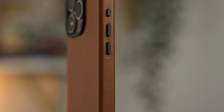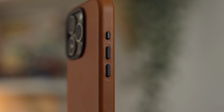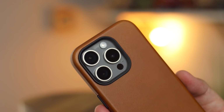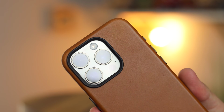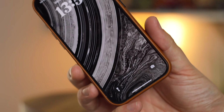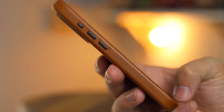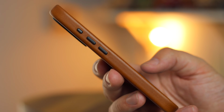So you've got the premium full grain oil wax leather finish, alloy metal buttons, and again that's the buttons for the power button, volume, and also the action button. And you also have a metal camera housing around the back camera side of things as well, so plenty of protection. You've got MagSafe on board along with the downward alignment magnet, which means if you're using it with accessories like wallets or car chargers or just in general phone stands, then it's going to secure itself really nicely. The magnets are also pretty strong as well, meaning that if you do have any accessories on the back of your phone, they shouldn't really be going anywhere.